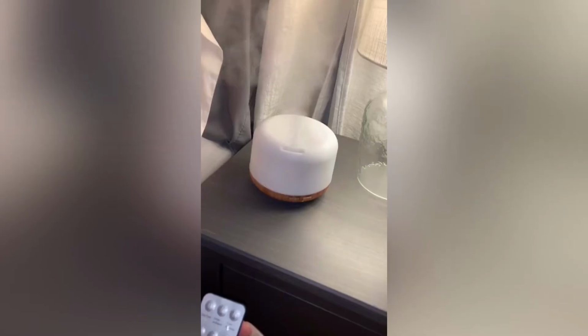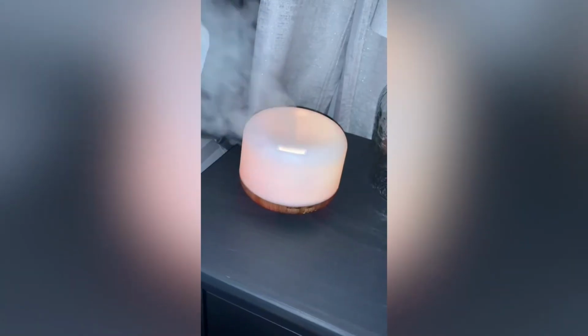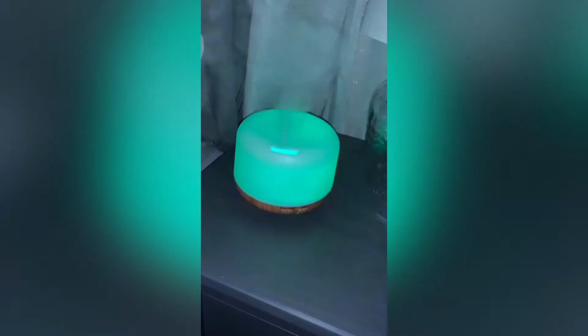I love this little guy because he can change to any color my mood is feeling. Having the aroma of essential oils filling the air at night really calms and soothes me, and it creates the perfect spa-like vibe.